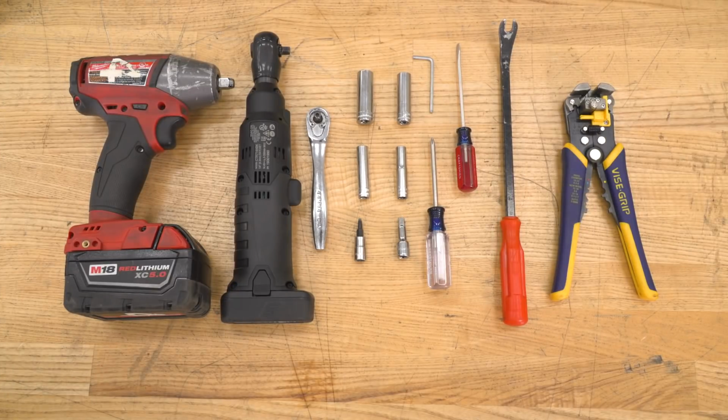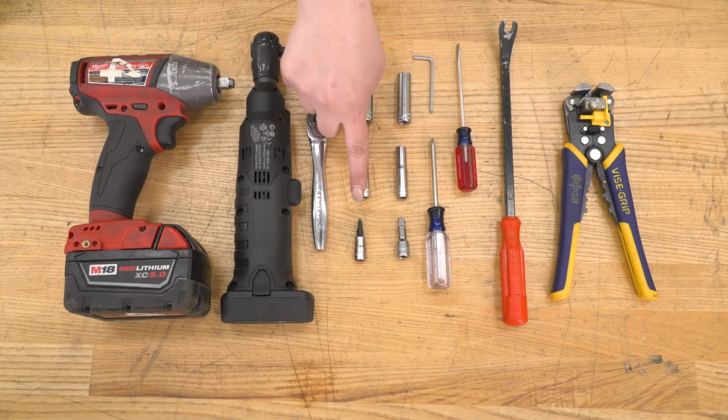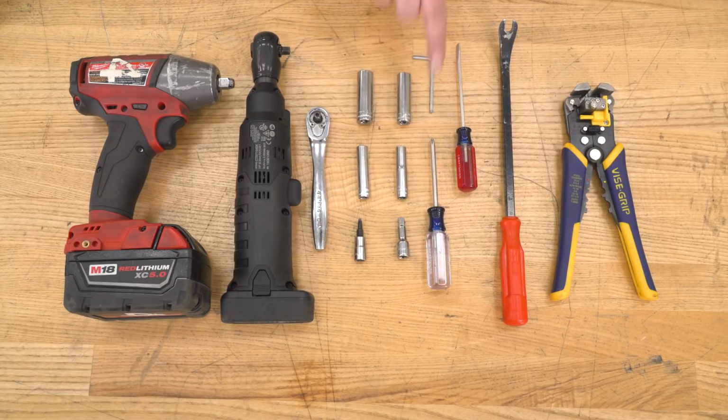The tools that I used for my install were an impact wrench, an electric ratchet, a 1/4-inch drive ratchet, a 12, 10, 8, and 7mm deep socket, a T20 torque socket, a small extension, a 3mm Allen key, a Phillips head and flathead screwdriver, a pop clip removal tool, and a wire tool.